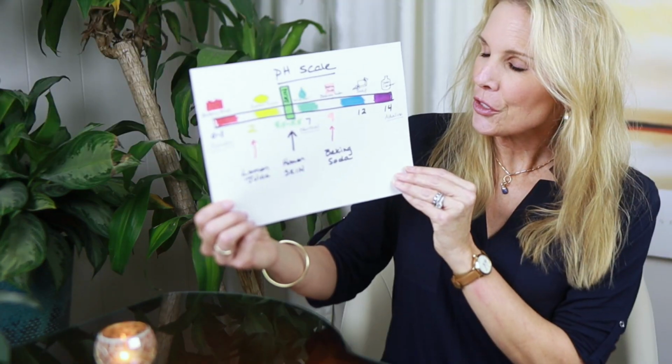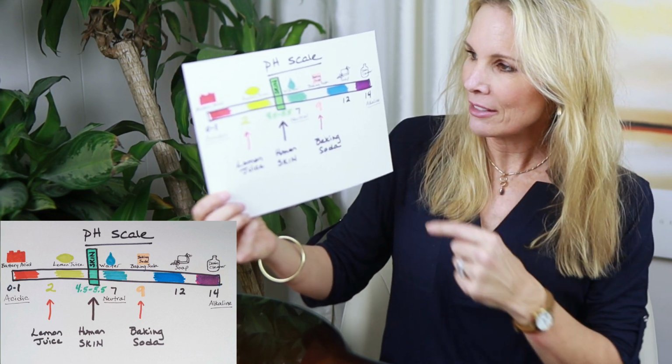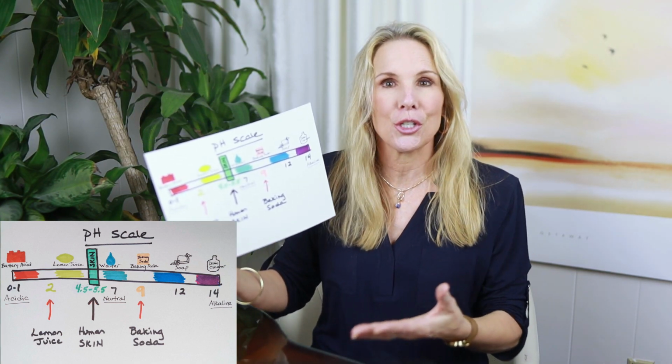Here, I made a little drawing to show you. It's not great, but it'll do. Your skin's pH balance is usually about 4.5 to 5.5, which is a little bit more acid than neutral, which is 7. Lemons have a pH balance of 2. Way too acidic for your skin, and it gets it off balance, pushes it the wrong way.